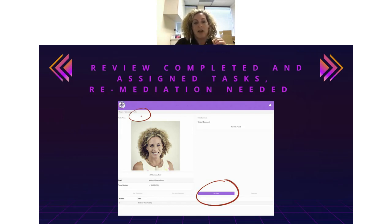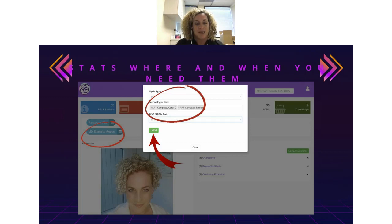And below the embryologist profile, you'll see all of the surveys that they have completed, the ones that they haven't attempted to complete yet, anything that you've assigned them, and then most importantly, any surveys that might require remediation or retaking of those surveys.